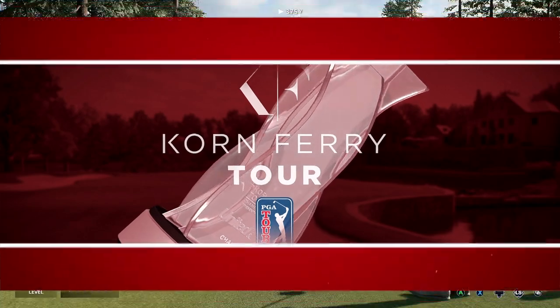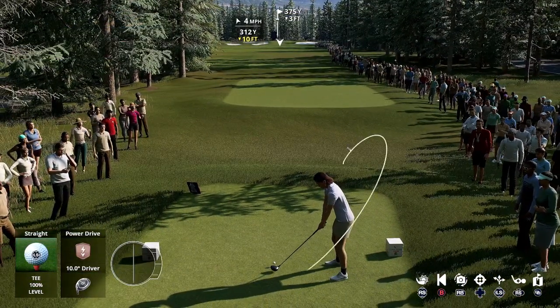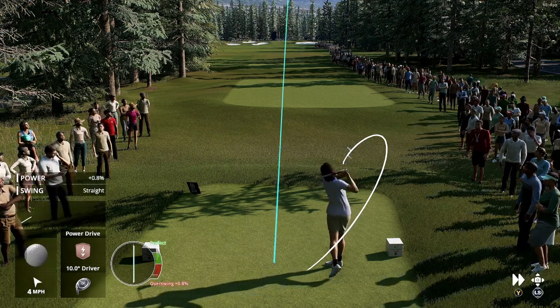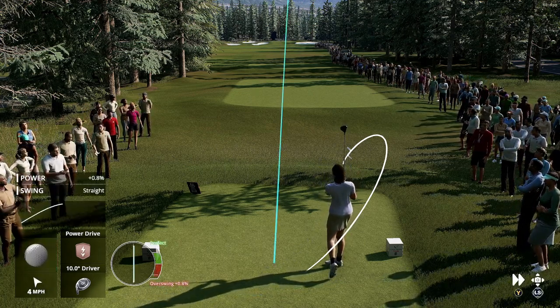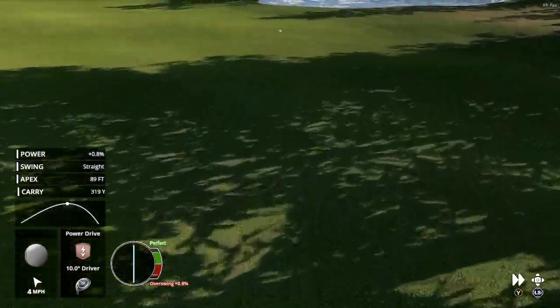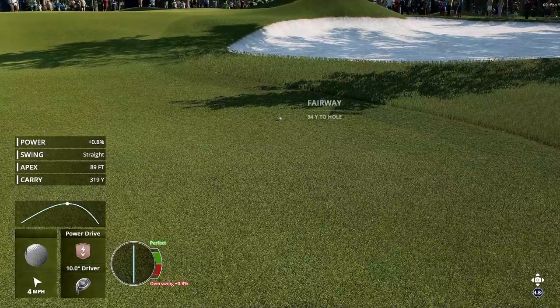Straightforward, a little bit uphill. Basically, it's what you want for your second shot. Solid, good drive in the fairway.